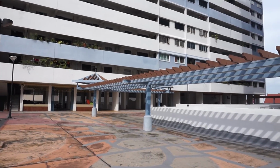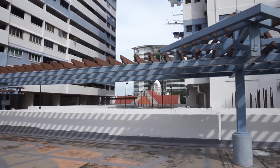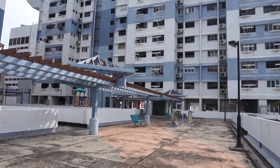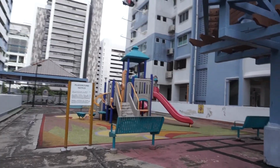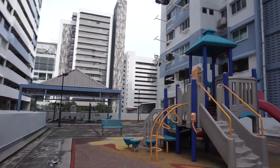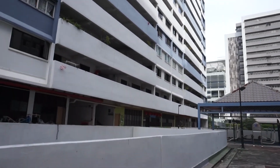But the paint on the floor has worn down. But the playground still looks alright. I think it's because there are not many young kids in the population of the area here. Mostly people who live around this area are, I think, of the older generation.